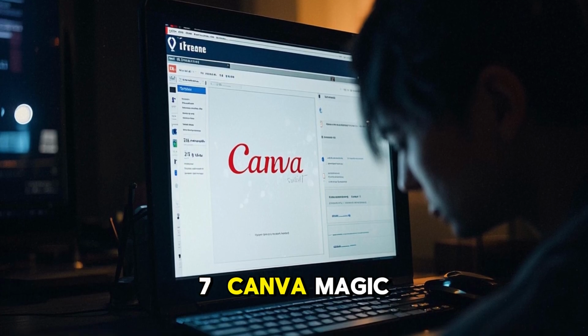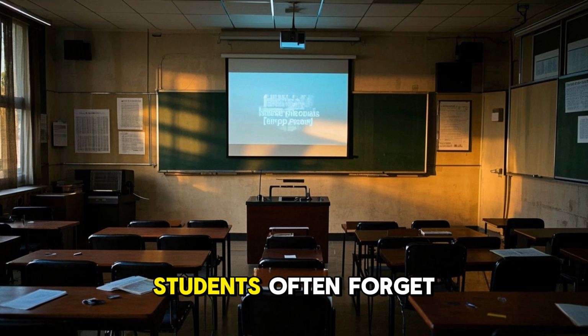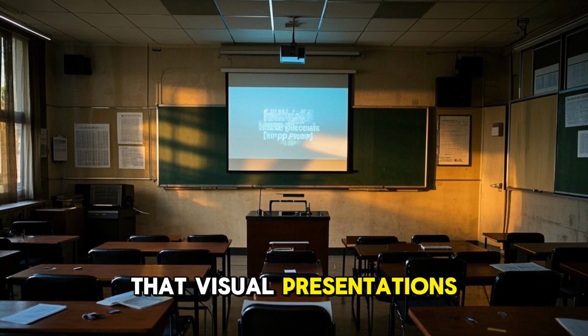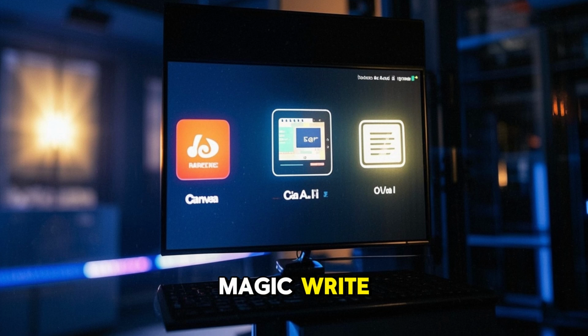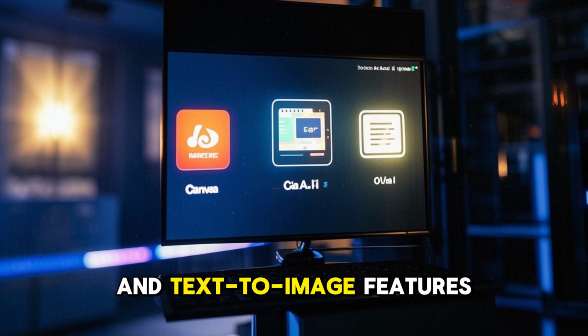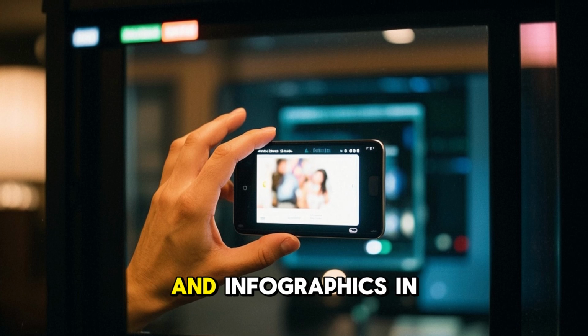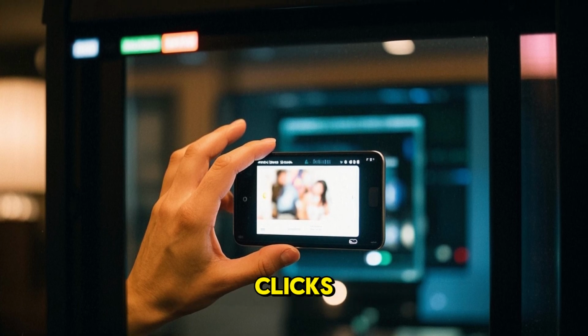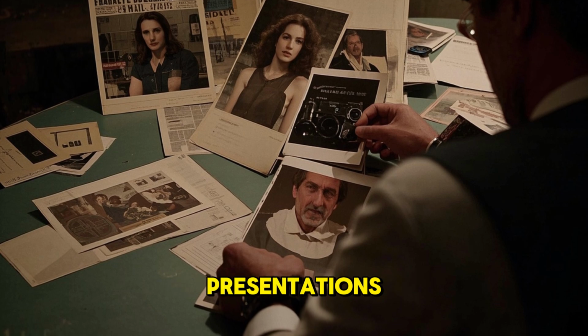7. Canva Magic Studio, AI for presentations and visual projects. Students often forget that visual presentations are part of learning too. Canva now has AI tools like Magic Write, Magic Design, and text-to-image features. It helps you generate slides, visuals, and infographics in just a few clicks. Great for group projects, posters, or creating standout presentations.